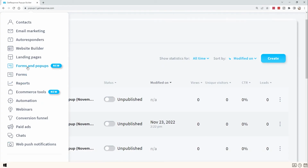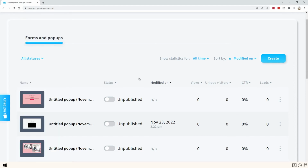So what can make it a bit confusing is that the menu bar of GetResponse's dashboard offers 2 sign-up forms features. So the old one and the new one. So this part of my review is only focused on the new forms and pop-ups. So I'm not a big fan of the old forms feature.